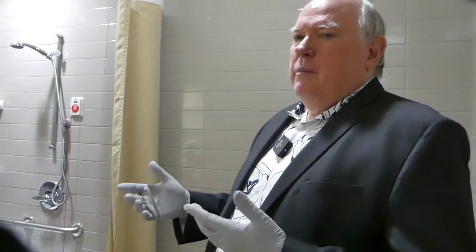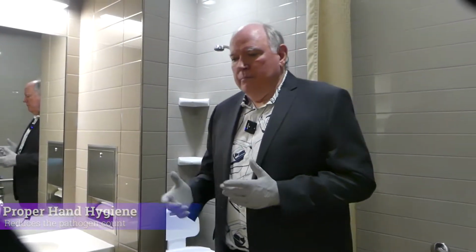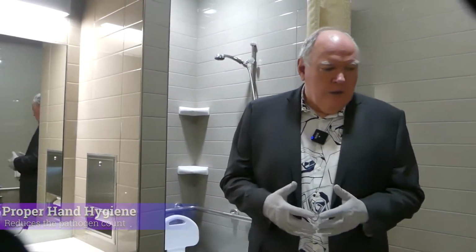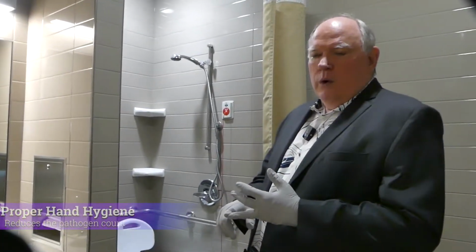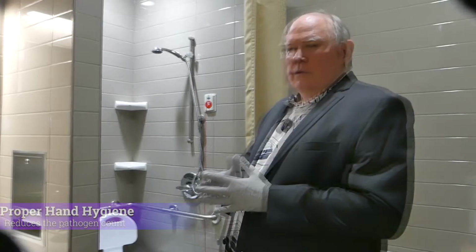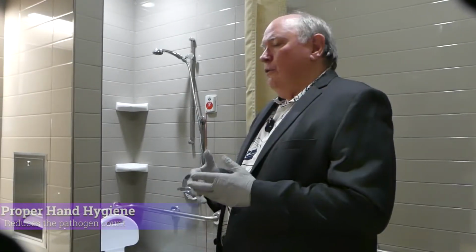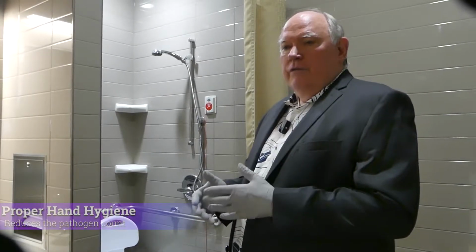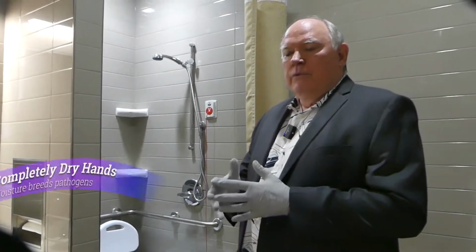And washing your hands properly is not just a lick and a promise. After you've used the bathroom, one of the important things, of course, is to wash your hands. Use soap and warm water and scrub your hands, or at least sing happy birthday through twice. And then rinse your hands carefully with warm water. And then as you dry your hands, use as many paper towels as needed to completely dry your hands.